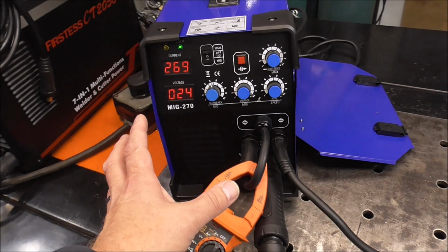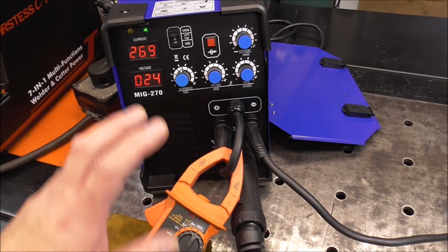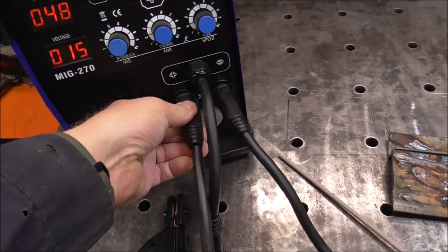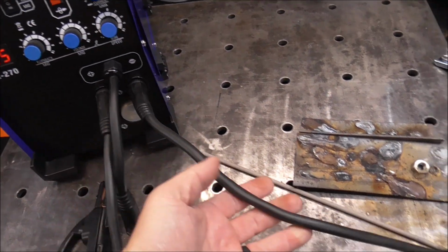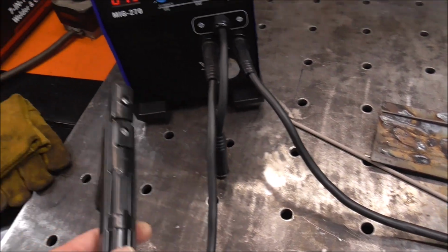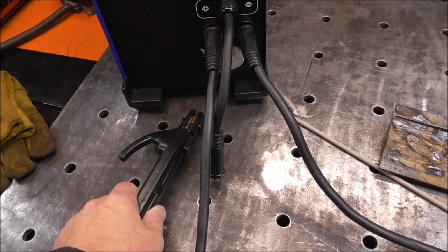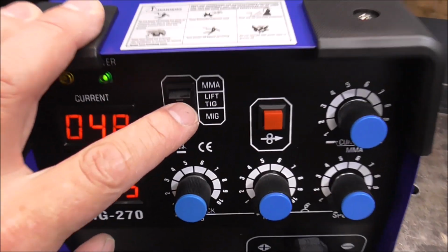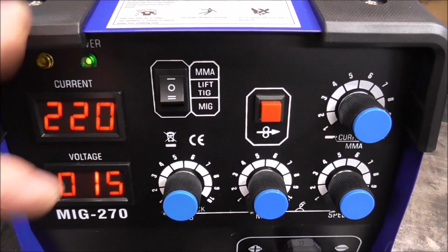Let me get this all set up for stick welding, and we're going to do this same test but with a stick welder. Now I've got the Stinger attached into the positive terminal. Again, ground or earth is still connected over to the table, so this would be what is considered DC electrode positive because the Stinger is in the positive terminal. And we'll click this over to stick welding.